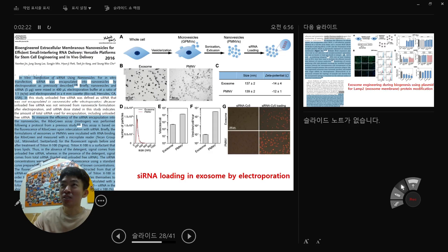So I will show you how they make this microvesicle. They do glutathione treatment and then fixation, and as far as I saw, they just fix the cell structure, and then they physically sonicate and extrude to make these nanovesicles. So this is an exosome. Normally we can gather exosome from the cell membrane, but this is their artificial exosome, nano PMMV.